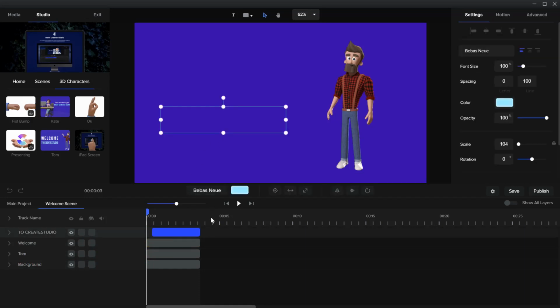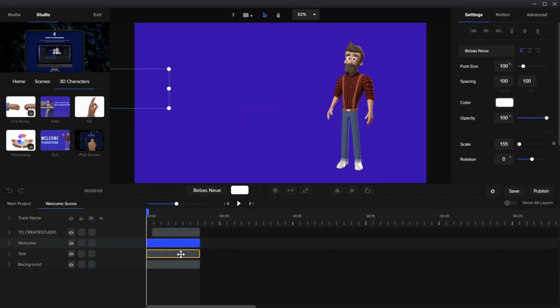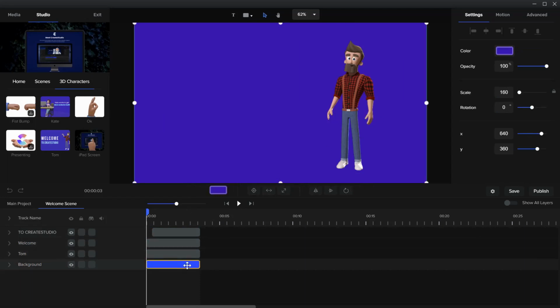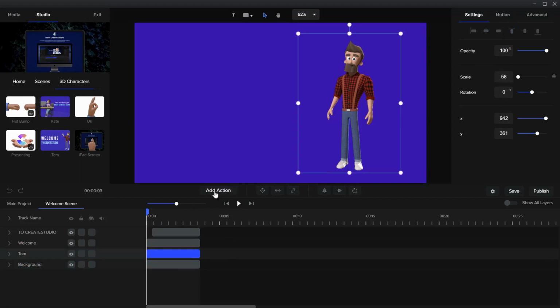You've got then the text, you've got the welcome message, you've got Tom, who's our character for this particular scene, and he could be the talent as well, and you've got then a background as well. And you'll see here as I switch through these different elements, you've got editing that you have available on the right hand side here as well.